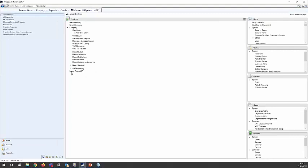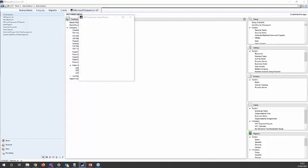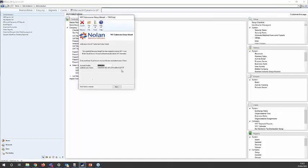So as we go into there, we've got the Nolan services under administration, routines, Nolan services, and again, this was a response to clients saying we didn't want to have to go through the whole install routine every time. You can get to the different parts of the VAT submission setup now within GP, as they've all been broken out. So you can get to the part where updating tokens, so you can create new tokens if you need to and stuff like that. You can come in here and put them in rather than having to go through the whole routine.